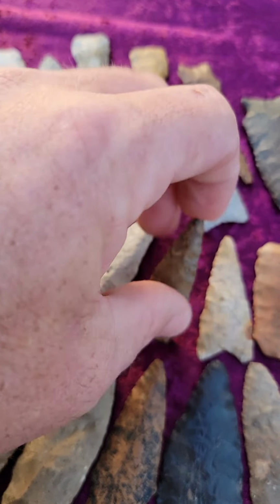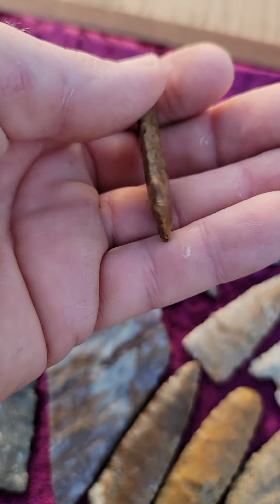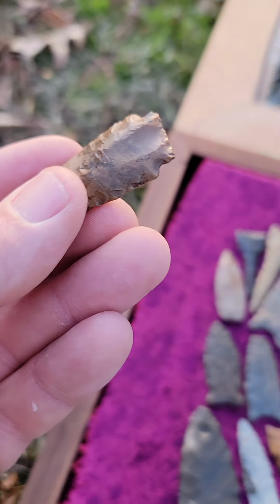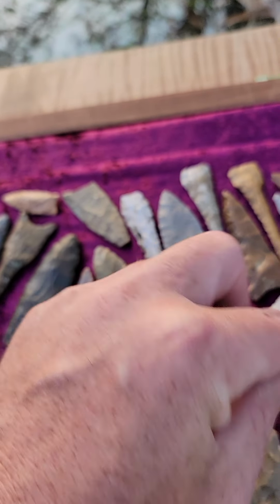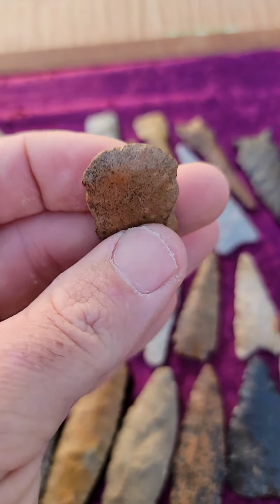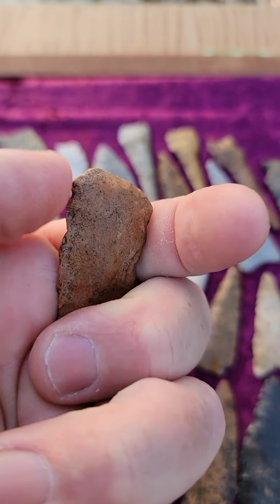There's another one right here. I think I found this early this year or last year. Fluted Sampa trees. It's an Allen. Like an Agate Basin scraper. With a spurred scraper.